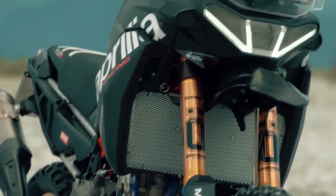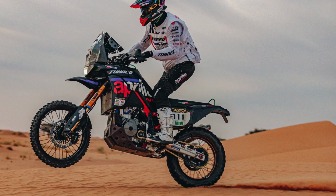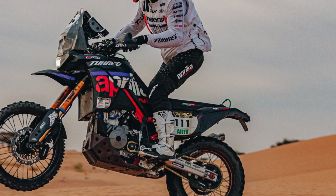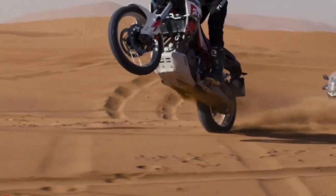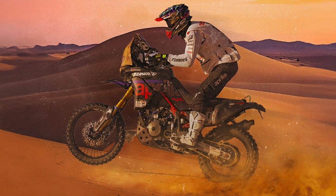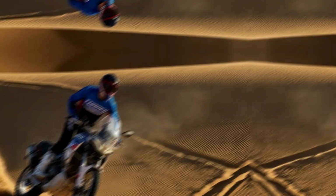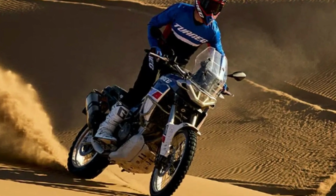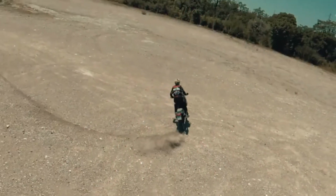Middleweight adventure motorcycle gets minimal updates. Aprilia took the domain of adventure bikes by surprise when it unveiled the twin-cylinder Tuareg 660. The Tuareg takes advantage of the great versatility of the 660cc parallel twin engine derived from the 1000cc V4 unit that led the RSV 1000 to an impressive dominance in superbike competition.